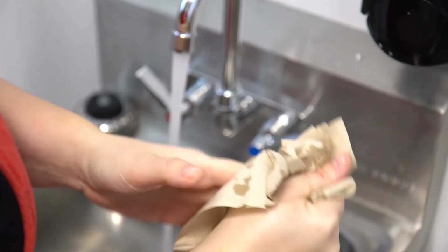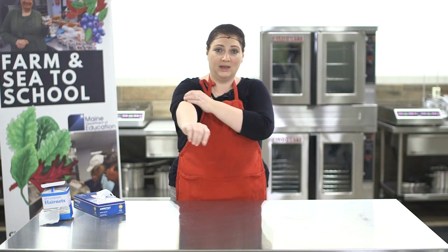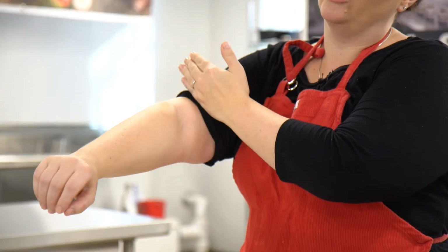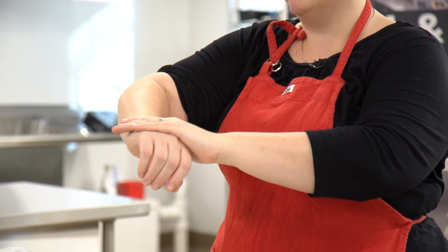Now, if I'm going to be going into a bakery and I'm going to be using a large kitchen mixer and I have to scrape to the bottom of the bowl, I may even wash all the way up to my elbow to protect everyone from my hand and my arm in the food.